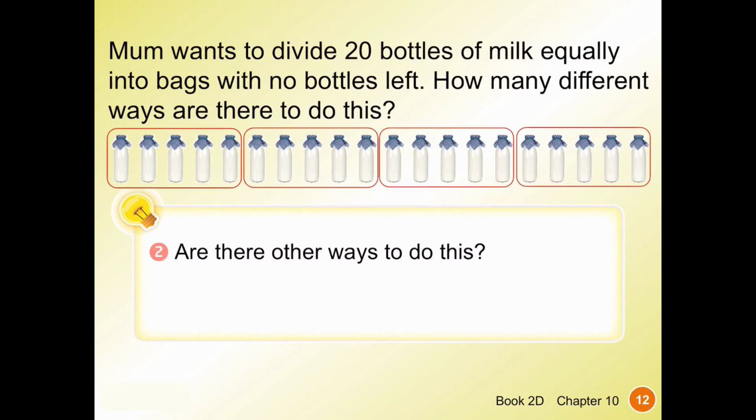And there's actually another way. We can group them in groups of 5. 1, 2, 3, 4, 5. So 5 bottles in one bag. So in total we have 1, 2, 3, 4 bags or 4 groups.